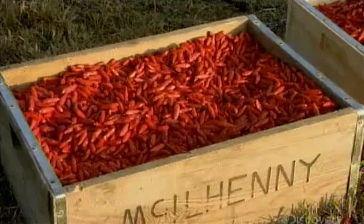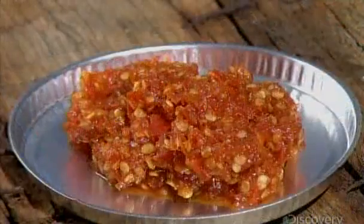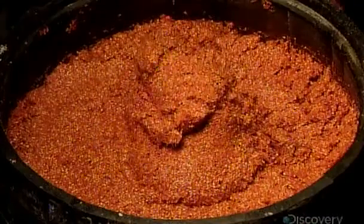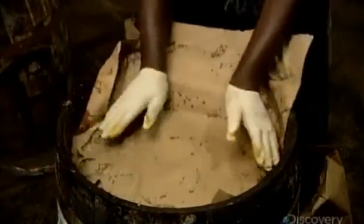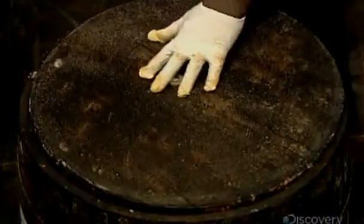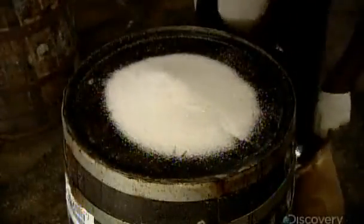Within hours of harvesting, the factory grinds the peppers and mixes them with salt. This creates a mash, which then goes into oak whiskey barrels to ferment and age. Wooden barrels breathe, letting in just enough air to spur natural yeast growth, the key to fermentation. But not too much air, which would discolor the mash and produce a metallic flavor. After laying paper on top of the mash to prevent surface discoloration, workers seal the barrels. Then they spread a layer of salt over the top.